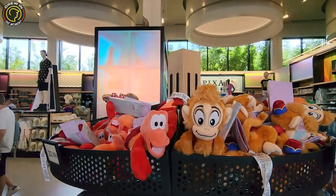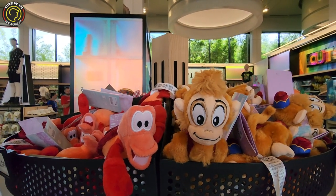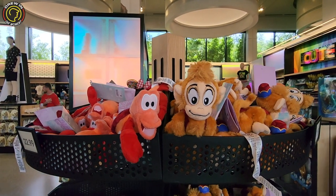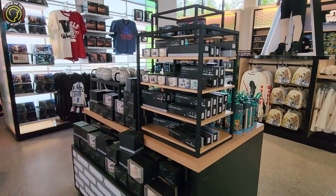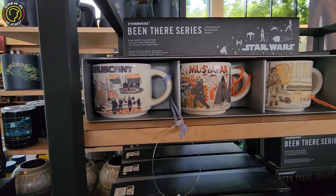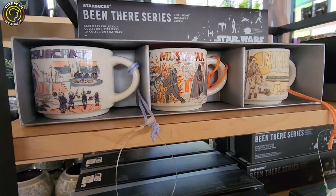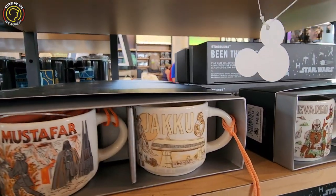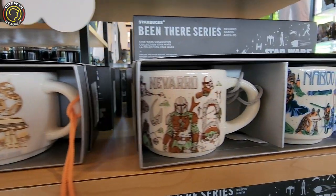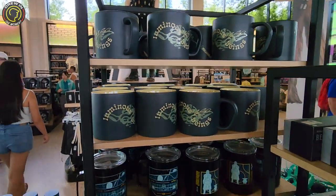Look at this new shoulder house. They're so cute. They have a Boo and Sebastian's. The ones are new. Oh, look at this. And they have all this Starbucks. Mini espresso mug. There's a Mandalorian right here. Oh, I like all these Star Wars merch.